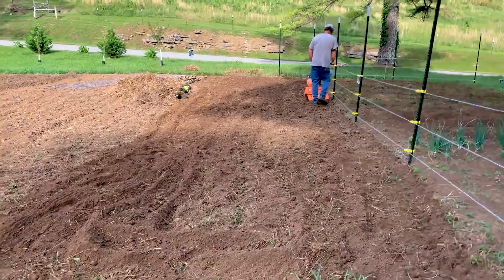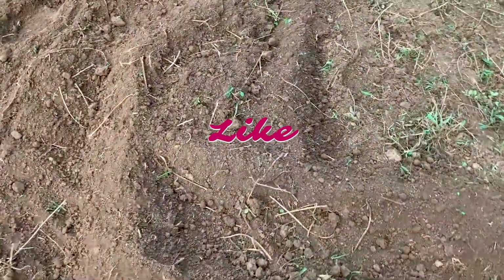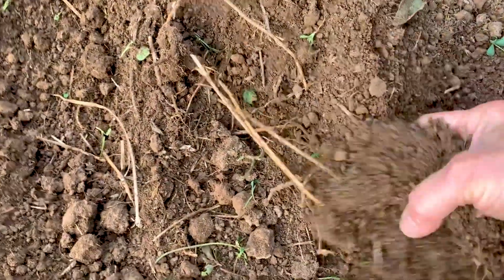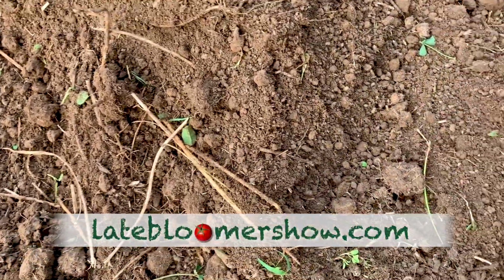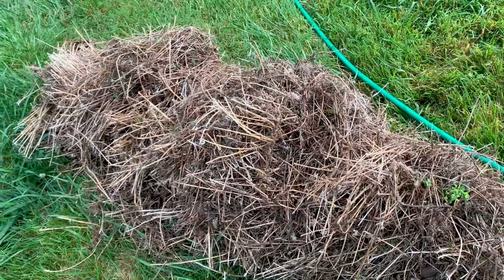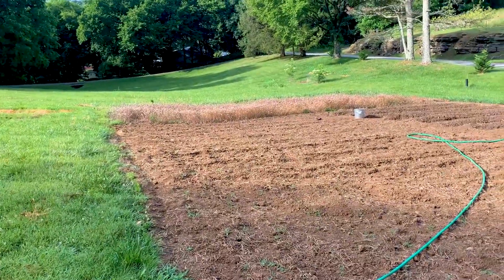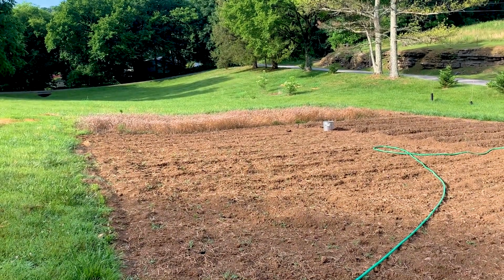I am so excited. Look at this soil. This is what was underneath the clover. Oh, look at that. Oh man, I want to get something planted in here ASAP. All right, so that's what I just raked up. And now we have that whole section there to go, and it's in the sun.